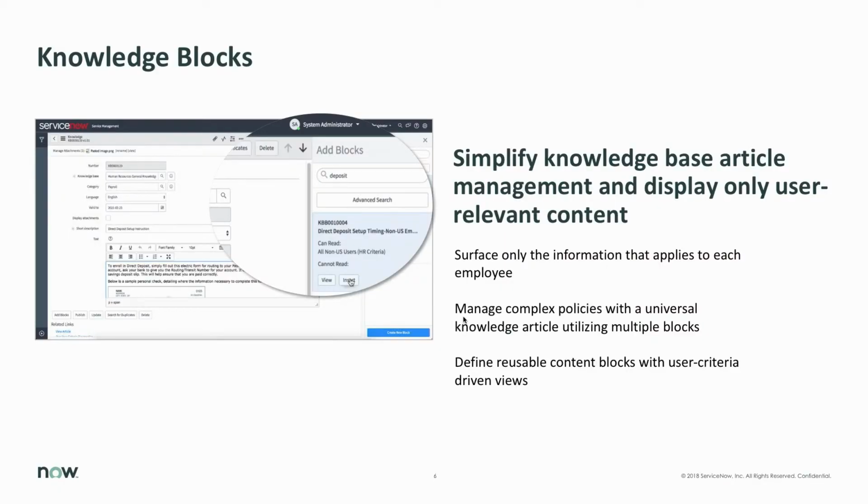Awesome. Right. So next, let's take a look at how we're going to be simplifying the management of knowledge base articles and really only showing the information that's relevant to a particular employee when they go looking for it. So before this feature, when HR created a knowledge base article, and this could be something like a relocation policy, they had a choice, or really it was a trade-off. They had to say, we're either going to create one long knowledge base article and have various sections that apply to different employee populations, because a relocation policy may be different for someone based in a different area or in a different job role.